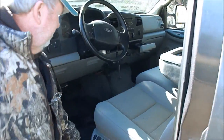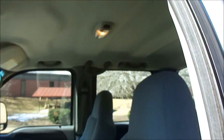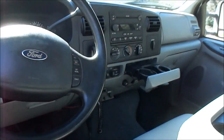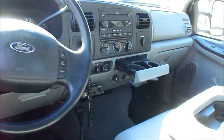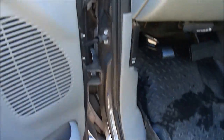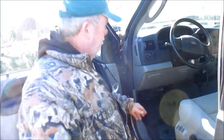It's got the expensive floor mats in it. The interior is nice. That headliner is perfect. A non-smoker's truck, no pet odors, no smoke odors, none of that. 6-disc CD changer, tow command, windows, door locks, tilt, cruise, everything you'd want. Carpets are beautiful. I just showed you. You can see it here. It's not been a work truck or a farm truck.